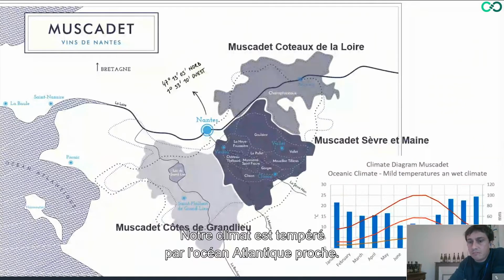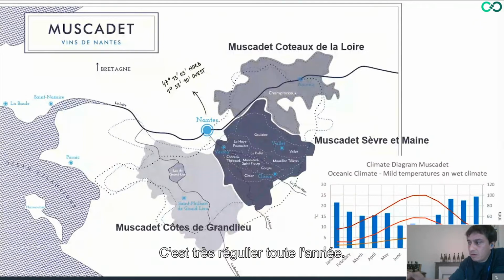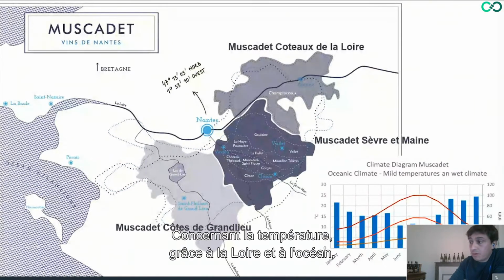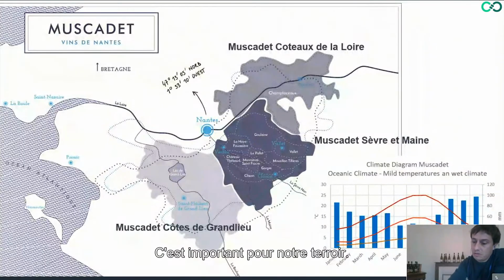Our climate is tempered by the very close Atlantic Ocean. As you can see, the rainfalls are quite high. It's about 800 millimeters per year, which is very regular all along the year. So this avoids any heat stress and drought problem. And also about the temperature, thanks to the Loire, the rivers, and the Atlantic Ocean, the temperatures are not very high, not very low. So this is important about our terroir.